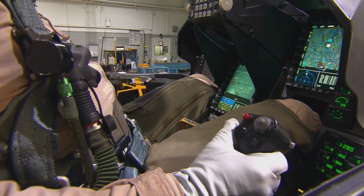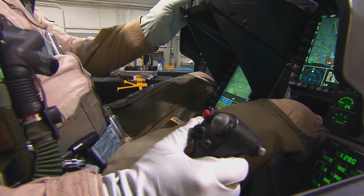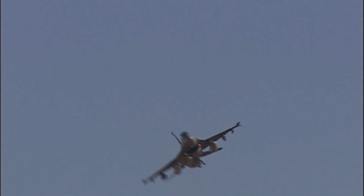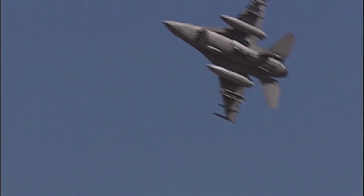With its side-mounted control stick and reclined ejection seat, the F-16 is designed to allow the pilot to better handle excessive G-loads that are encountered in a turning dogfight.